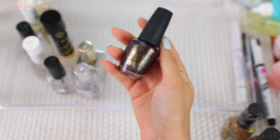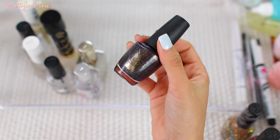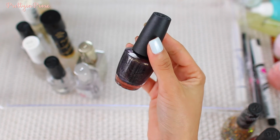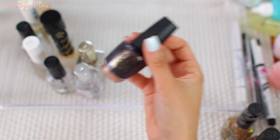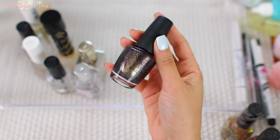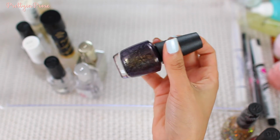But what I didn't realize is that it's actually a deep purple base rather than a black, and I kind of don't really like the way that looks. I really only pull this guy out around Halloween time. That is the only time I wear it, but yeah, I am gonna let this go just because I'm not crazy about the purple shades on my nails.